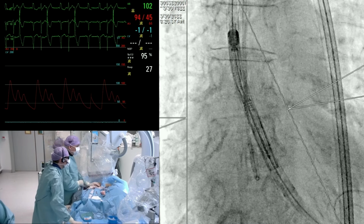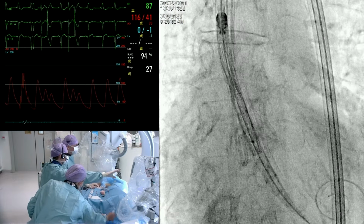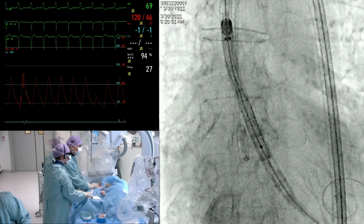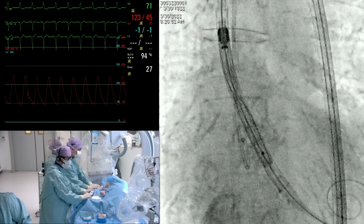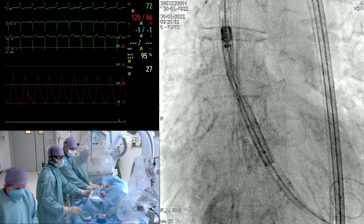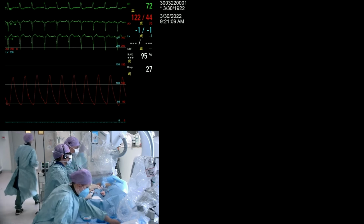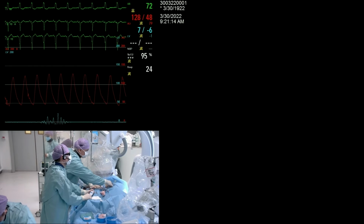Almost. So we're working in the right-left cusp overlap. So that means our right and left cusp are overlapped, on the right-hand side of your transcatheter heart valve, and the non-coronary cusp is where the pigtail is in. Okay, good. So we can just do an injection here just to confirm that we got the pigtail in the right position, so we're not getting fooled. We're giving 10 cc at 20 cc per second.